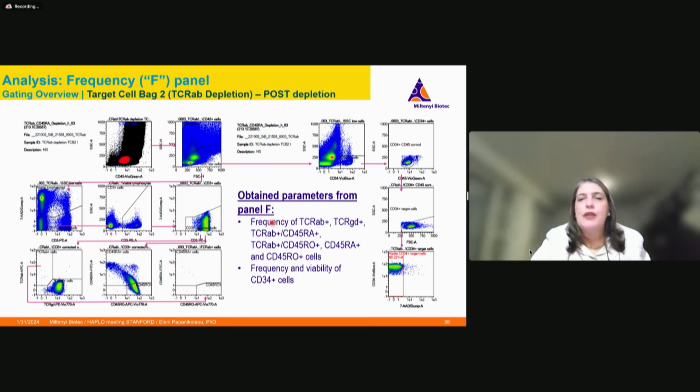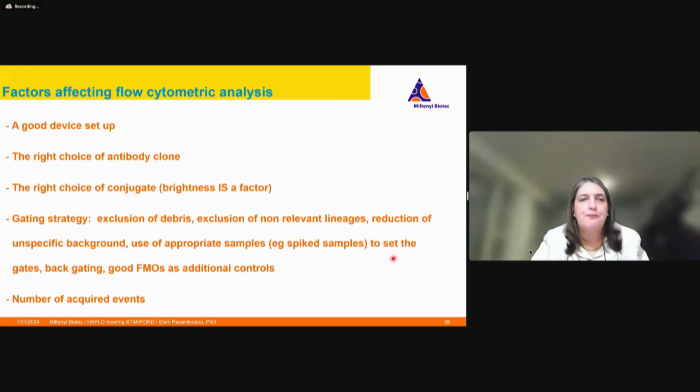And of course, the obtained parameters from panel F are the frequency of TCR alpha beta, TCR gamma delta, TCR alpha beta CD45RA and RO, respectively, and so on, and the frequency and viability of CD34 cells. I have not gone into the details for that in the interest of time.